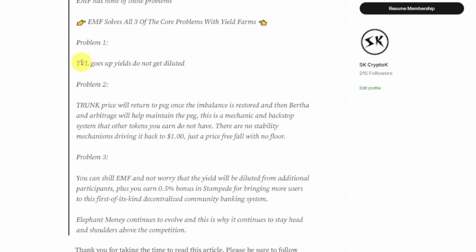So, continuing, Elephant Money Farm solves all three of the core problems with yield farms. Problem number 1, the total value locked goes up and yields do not get diluted. So in this case, the more people that enter the Elephant Money Farms, the more value inflow into the Farmers Depot, the assets under management rise up and puts Elephant Money onto different radars, and the more money coming in feeds Bertha, which increases the yield and pays for everybody.